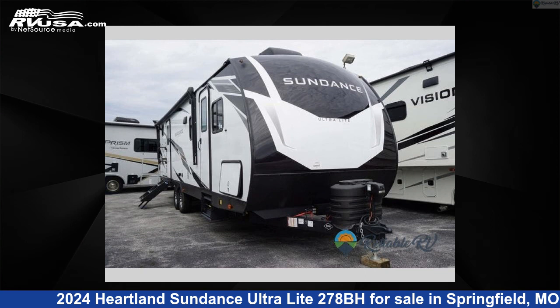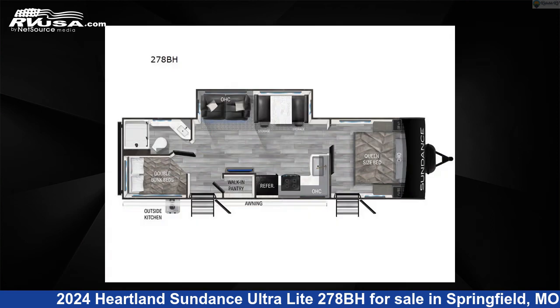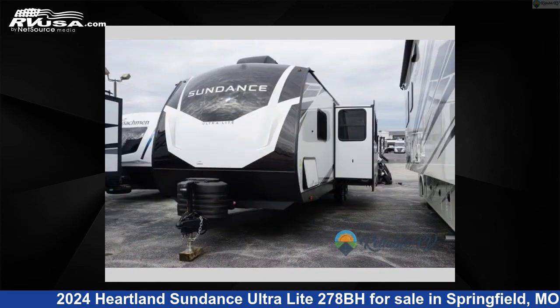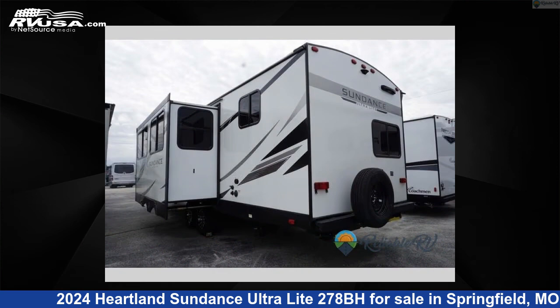This 2024 Heartland Sundance Ultra Lite 278BH is a travel trailer RV. It is located in Springfield, Missouri, 65802 and is offered for sale by Reliable RV.